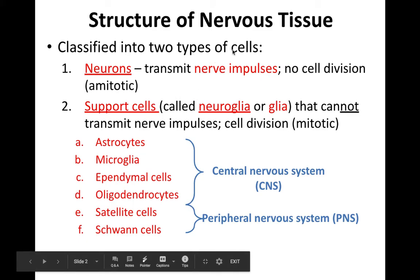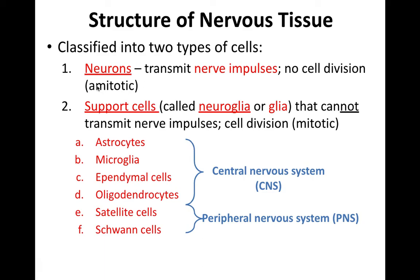Remember that when we talk about nervous tissue, the tissue that makes up the nervous system is composed of neurons, which transmit nerve impulses, as well as support cells, which are also called neuroglia, as well as glia. So all three of these terms refer to all of these types of cells down here in red. These support cells cannot transmit nerve impulses. Instead, what they do is they protect and support the neurons so that the neurons can do their job, which is to send information around the body so that your body can work the way that it should.